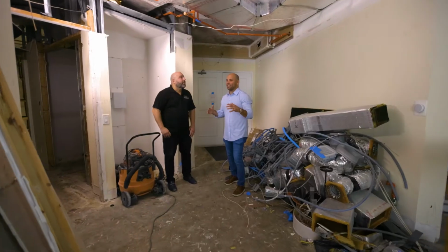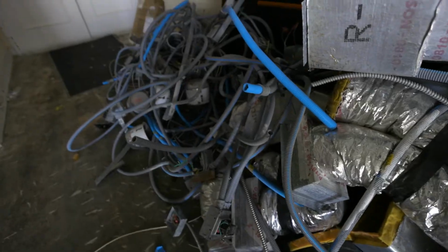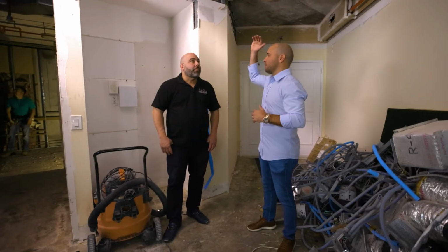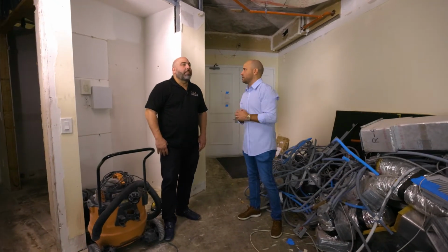All right, Derek, so walking into this condo, you cannot miss, obviously, the stack of debris. You guys have fully gutted this entire condo, but let's start from the top to the bottom. What did you tear out, and tell us the scale of this renovation.